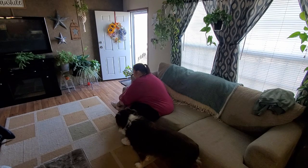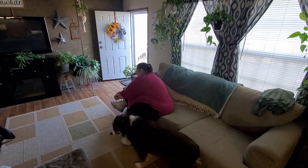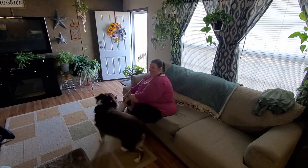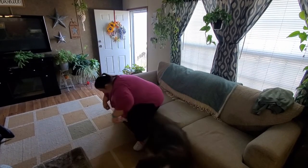So I put my morning shoes on. Depending on if it's real dry, I wear my black shoes. If it's real wet, I wear my white shoes. And today it's wet, it frosted, and we're going to go on a hike on a new trail I found. So you can see how excited he gets. He gets so excited. So we're getting ready to go on our walkie.